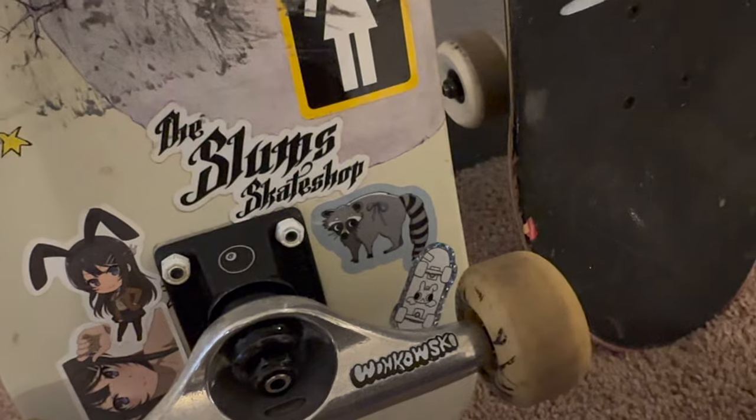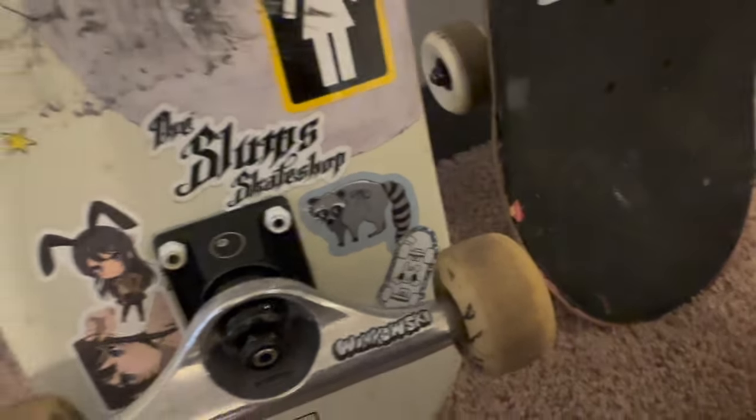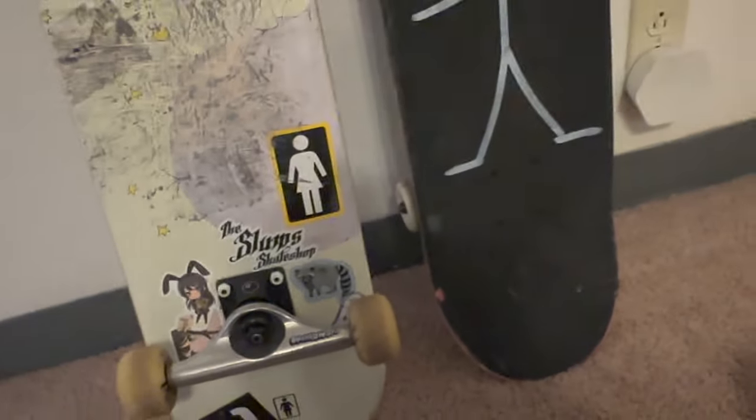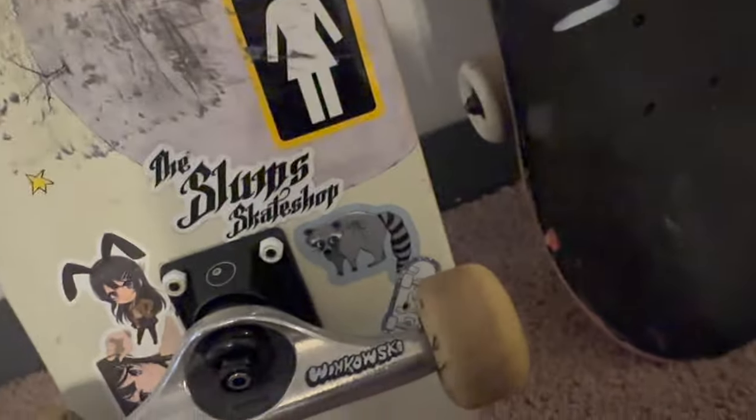Oh my gosh, I love it. It looks so good, like this whole, oh my gosh. I'm screaming. What? I have used 3 of the raccoon and 3 of the skateboard stickers within the span of like 20 minutes. So that's a good thing, I think.